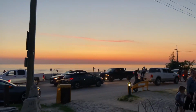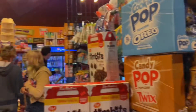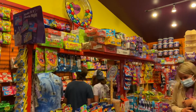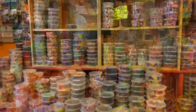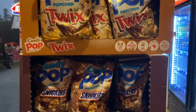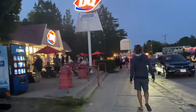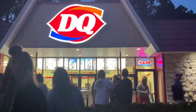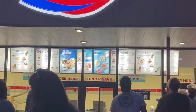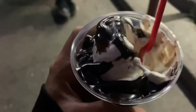After the sunset, you can enjoy some nice stores like this very cool candy one where you can find all kinds of candies and treats. And for sure, some ice cream. Summer, beach and ice cream, there is nothing better. The Dairy Queen Sauble Beach is a must-go location. You will always see a lineup. Good thing they open till 10 p.m. I just had my all-time favorite, a chocolate fudge sundae.